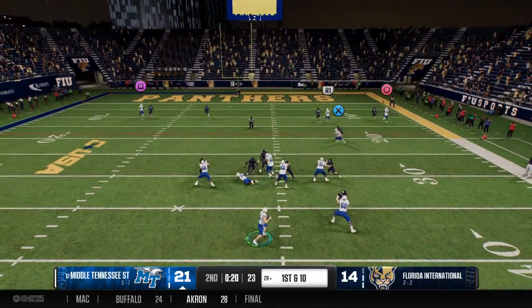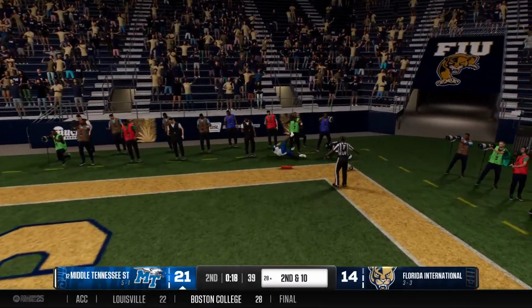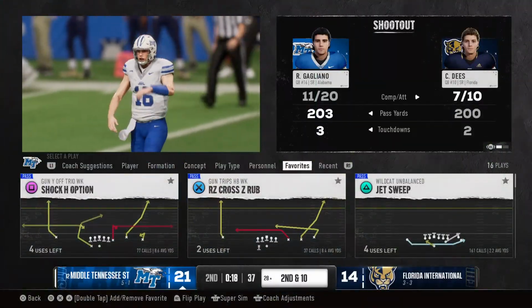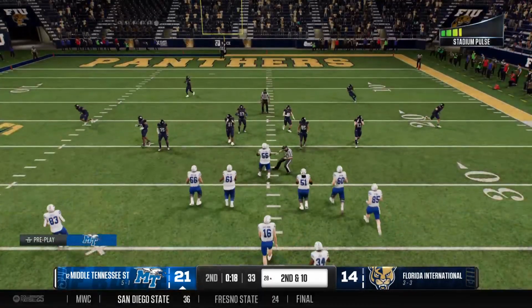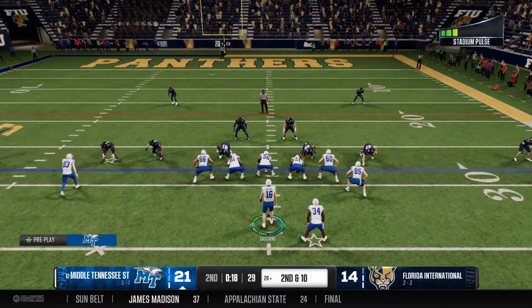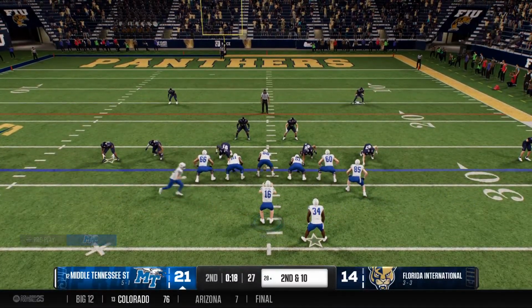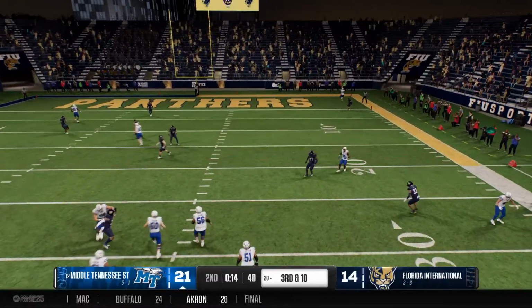He's going to pass. Unleashes one deep. And good coverage and better hands on that shot to the end zone. As a quarterback, this is going to be a very tough game. You're going up against one of the top 20 units in the entire country. They know who your primary target is. They're going to be keying on him just like they did last time, forcing the incompletion.